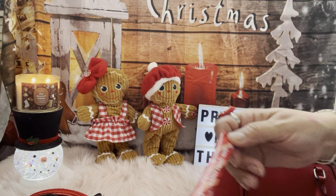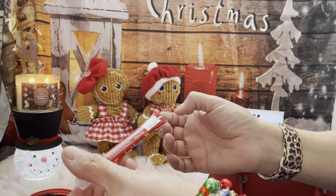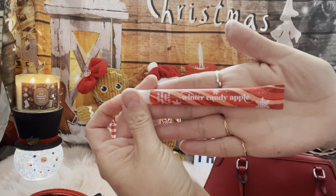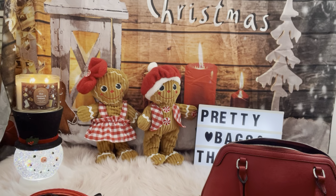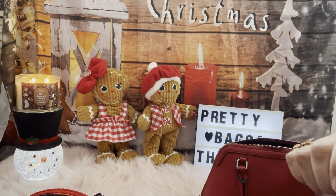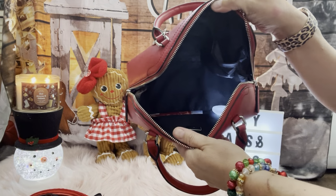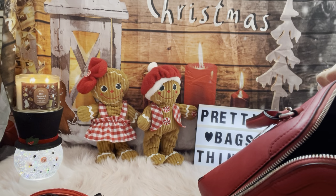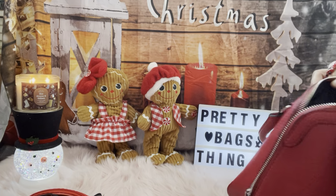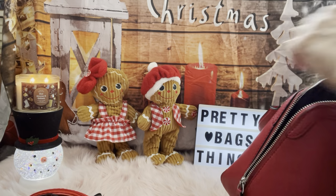And then I just have my winter candy apples, the best, I think. I love these. Yeah, and they were $9.50, but I got them for $2.95 on the sale. Let me put some on and it starts drying. I love that. So that's it for that. Let me put everything back. Not everything, but two things.